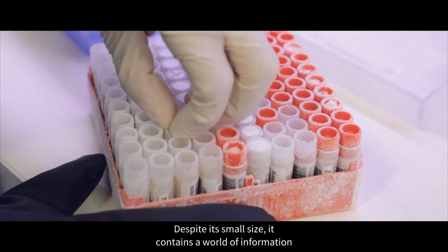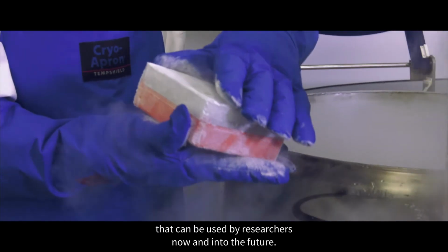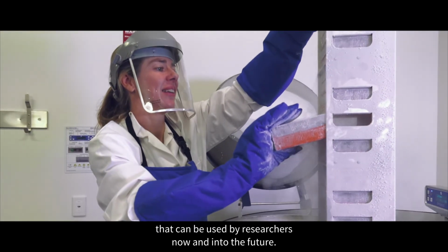The Ian Potter Australian Wildlife Biobank represents a new kind of museum collection. Despite its small size, it contains a world of information that can be used by researchers now and into the future.